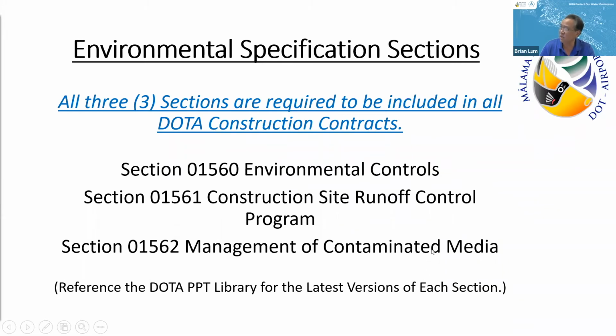Same way for contaminated media. It covers vapors. Maybe you're working in a building, but all of a sudden you notice vapors or smell vapors. Then some of the terms and conditions of this section 1562 might apply. So that's why we stress that all 3 sections should be included in all construction contracts.